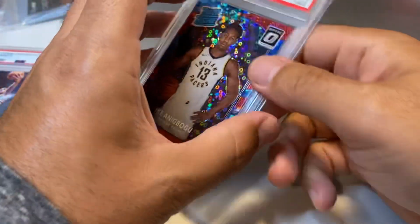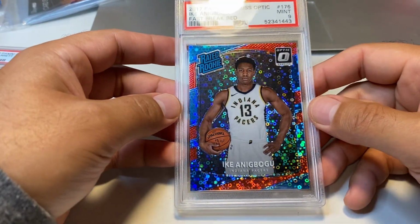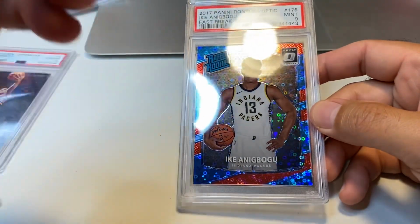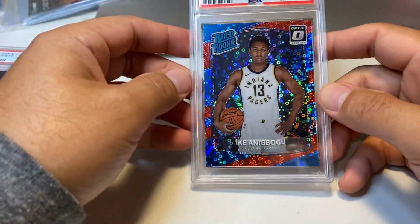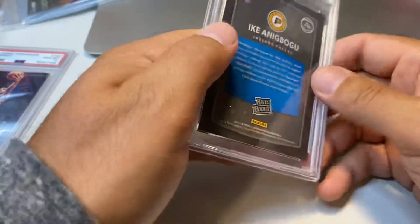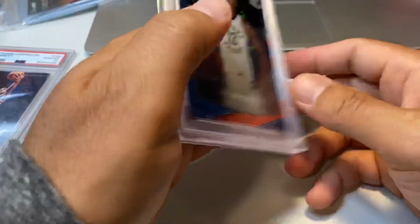Here's another Ike Anigbogu. This is a really nice red Fast Break Prism. I think it's this exact type of parallel I have of, oh shoot, what's his name? The guy for the Kings, who I have a card of in here somewhere. I forgot his name, but it's a really nice card. It's in a PSA 10 holder. This is a PSA 9. Numbered 80 to 85. So again, just sending in all my colored stuff.